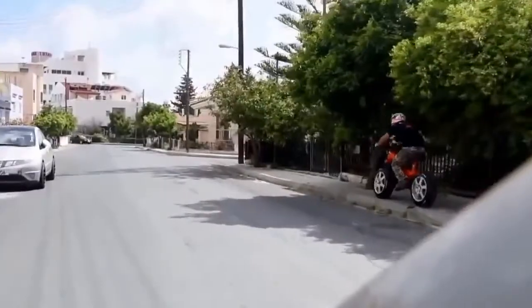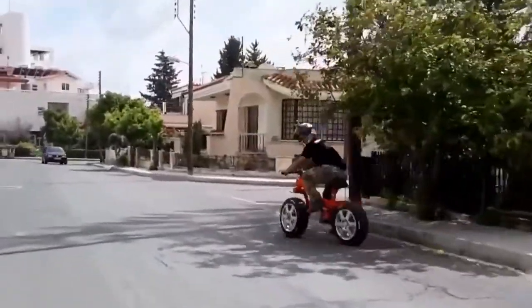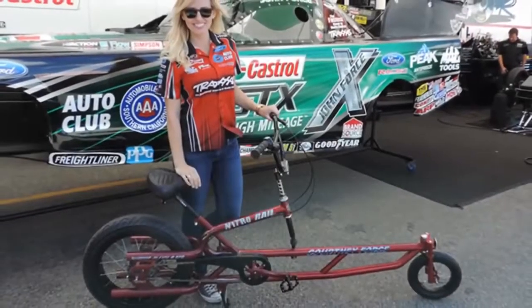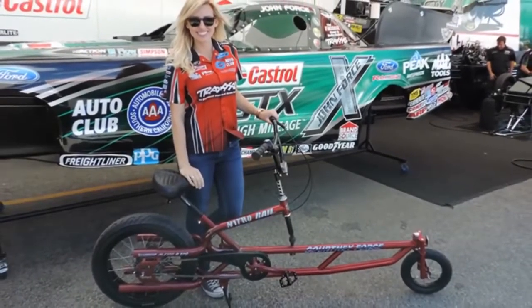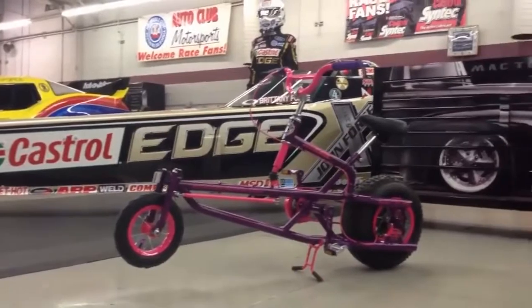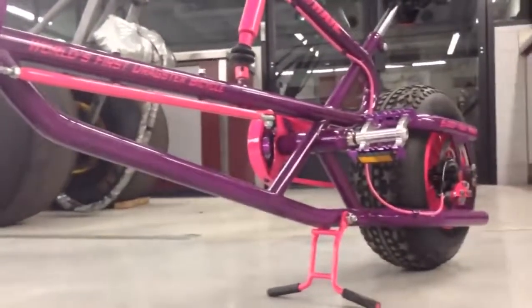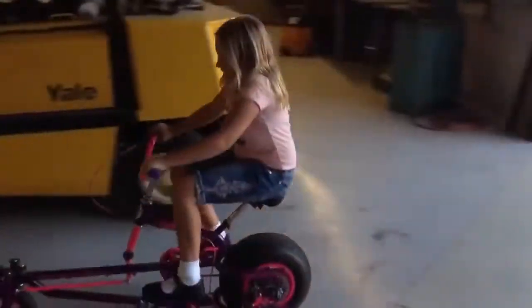Just because this is a one-of-a-kind bike doesn't mean you shouldn't grab some car tires and make one of your own. Number 11. If you need the kind of bike that makes people do a double take, then the dragster-styled Nitro Rail is the bike for you. Even though it looks completely different than any other bike, it behaves in just the same way with no sacrifice to the power of the bike.